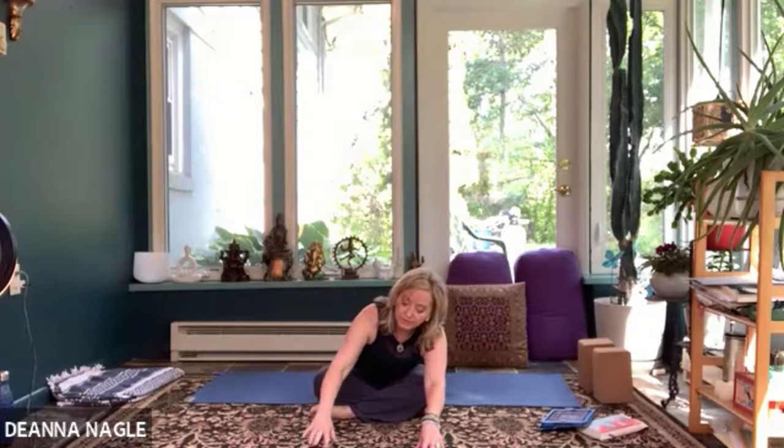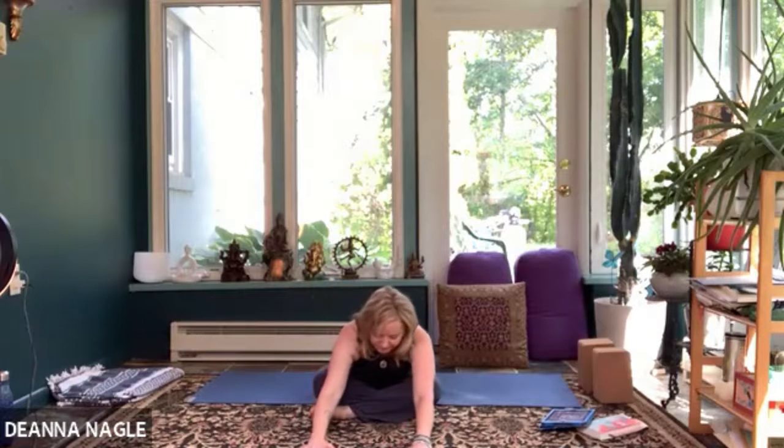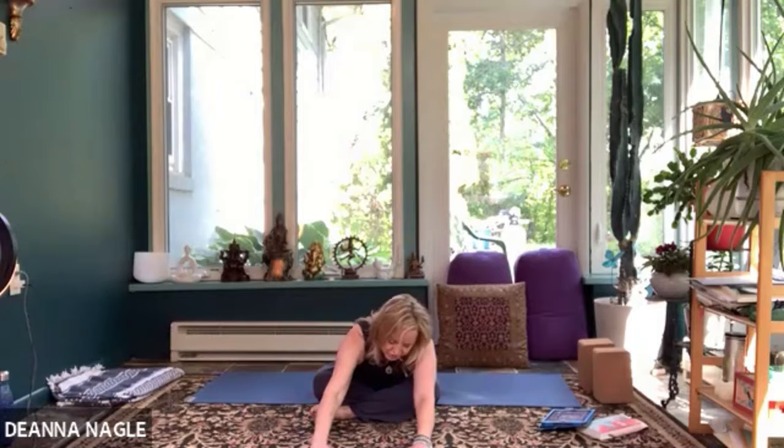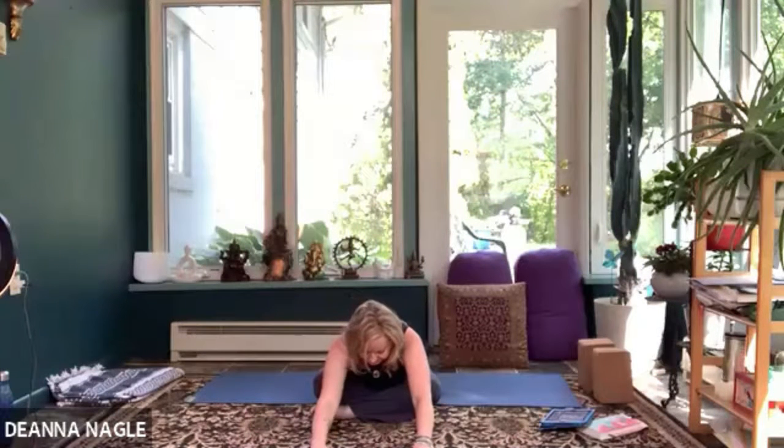Next time you come forward, hands touch the ground. Really feel those hands on the ground. And then start to sway right to left. Very slowly, starting to come deeper into that forward fold, walking your hands out any amount. And when you feel like you've gone as far as you can without strain, come back to stillness.